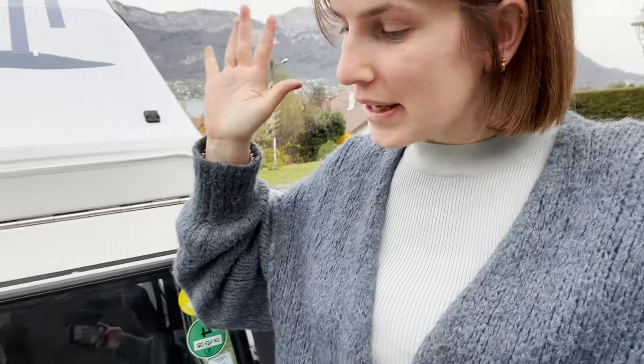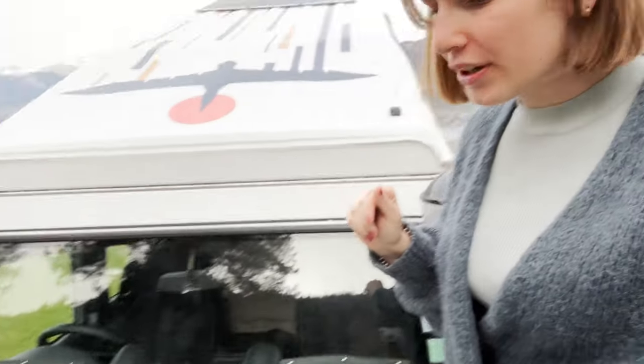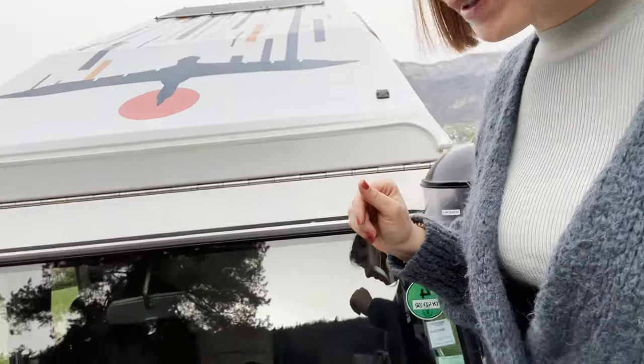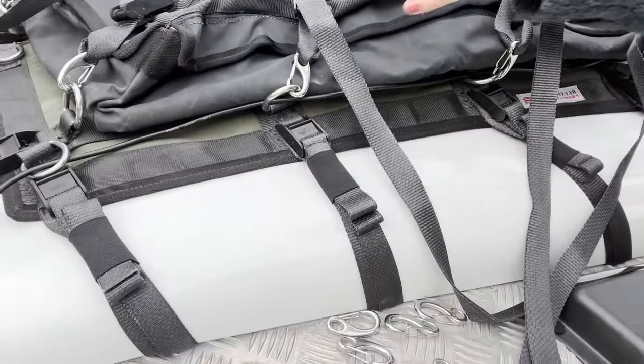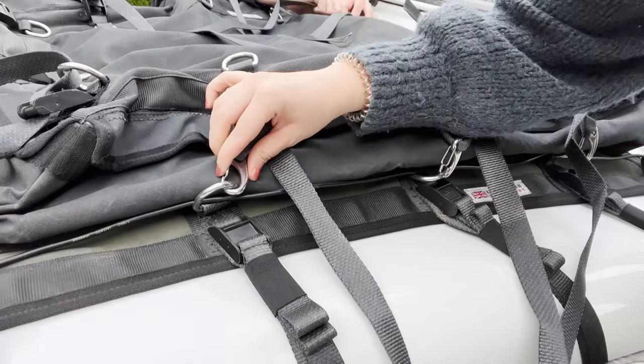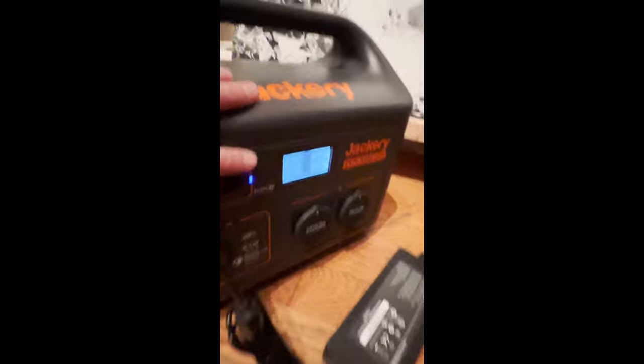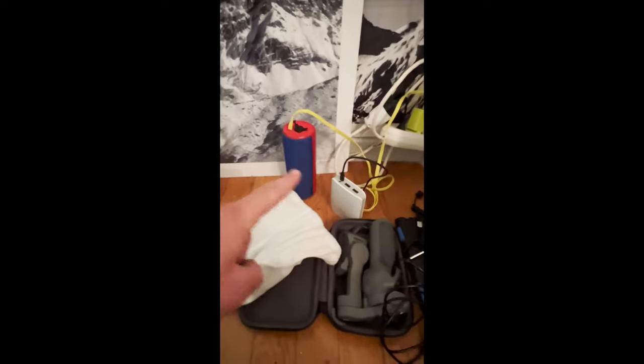Now we are setting up our bonnet bag, the blunt force bonnet bag, and we created an additional little system because it was a bit long to set up. So we added those little hooks like this that we can open and close so that we can remove the bag quicker, and it seems to be working well. For departure, everything needs to charge, just like the Jackery as well. Got these things as well, and these power chargers and speaker.